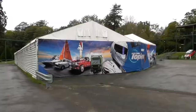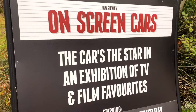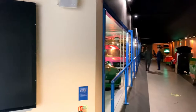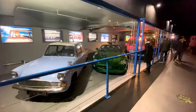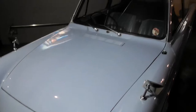So first up in this museum is the on-screen cars. The cars truly are the star in this ever-changing exhibition of TV and film favourites that do include Mr. Bean's Lime Green Mini, Del Boy's Reliant Robin Van from the hit BBC comedy series Only Fools and Horses, the Jaguar XKR from the Bond film Die Another Day, the flying Ford Anglia from Harry Potter and the Chamber of Secrets, Doctor Who's much-loved car Bessie from the John Pertwee era, and Barbara's pink taxi from the League of Gentlemen.